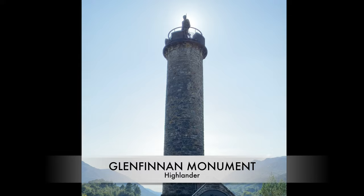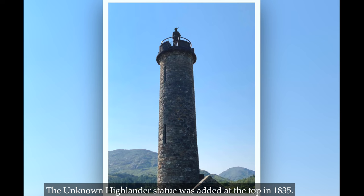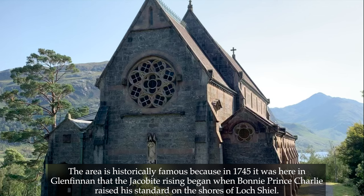The Glenfinnan Monument was completed in 1814 and dedicated to soldiers who fought in the Jacobite Rising of 1745. The unknown Highlander statue was added at the top in 1835. The area here is historically famous because in 1745 it was here in Glenfinnan that the Jacobite Rising began, when Bonnie Prince Charlie raised his standard on the shores of Loch Shiel.